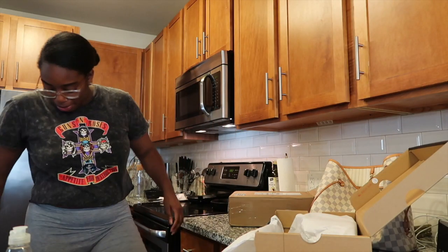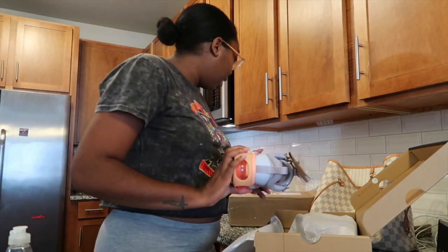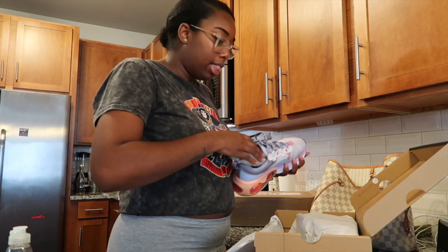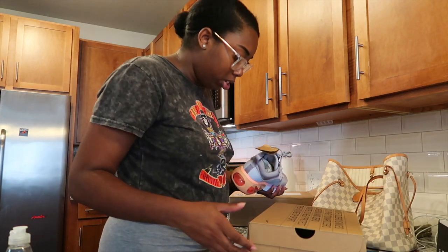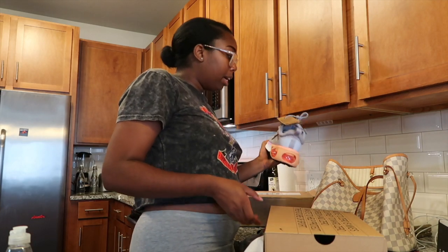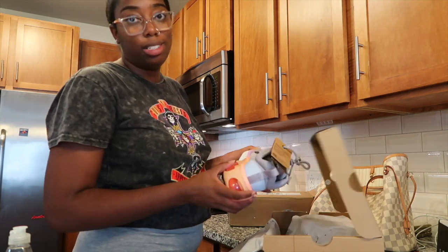Now, what am I gonna wear with these? I don't know, because I ain't got nothing to match with this. I don't have any of these colors. But these are the Nike Air Max. I think the name is Nike Air Max 2021. I might be lying. Yeah, Nike Air Max 2021, made with at least 20% recycled content.